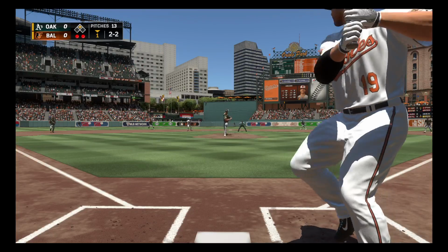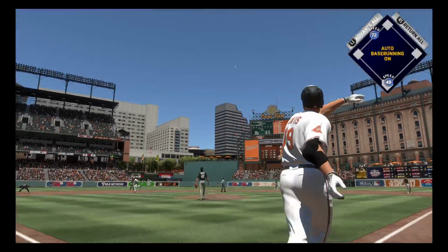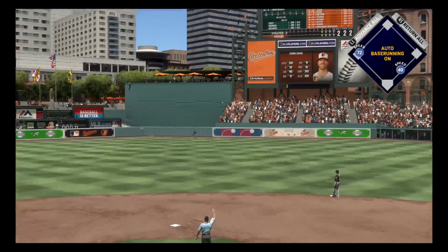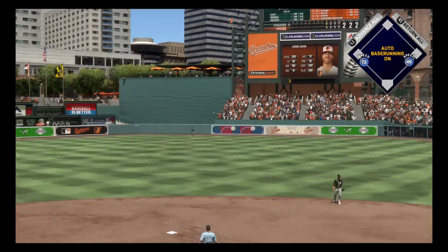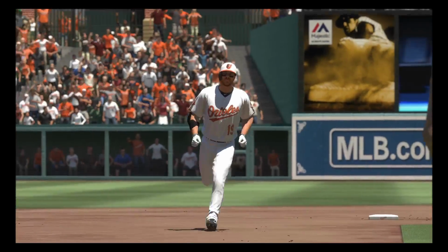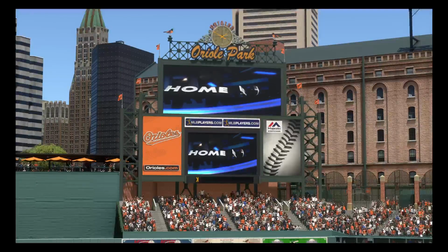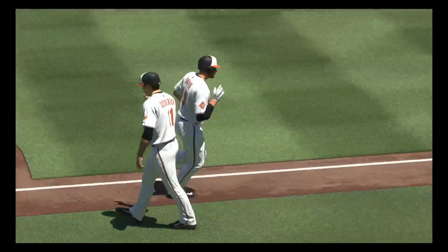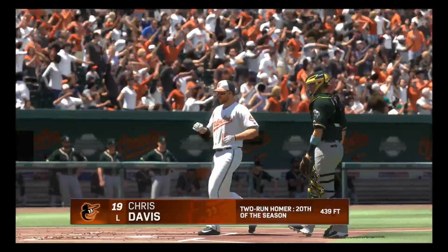He's ready with the 2-2 pitch. Oh, this ball is hammered to deep center field. And out of here. And I mean by plenty. That ball was crushed. A 2-run shot for Chris Davis. And even 20 home runs for him now thus far, as the Orioles are now out to a 2-0 lead.